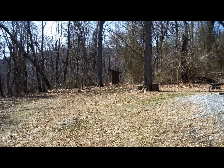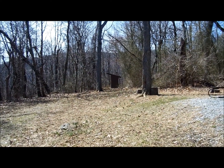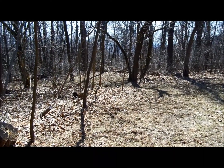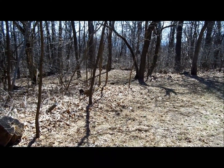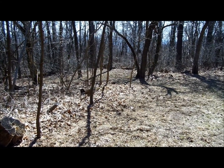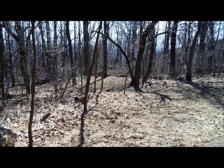And looky here, they even still have the outhouse. And then over that way, looks like that maybe used to be some tent camping area. It's kind of leveled off, and it looks like it's been used for camping.